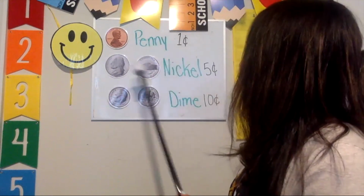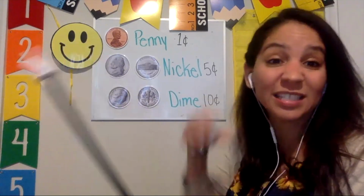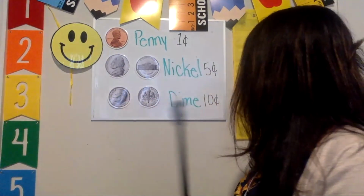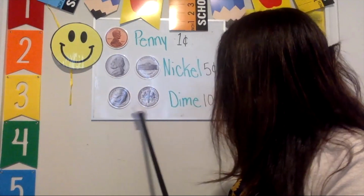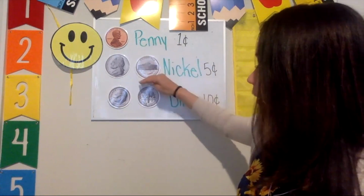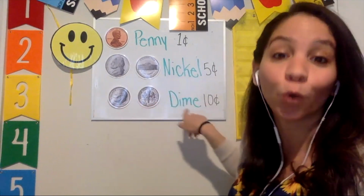1 cent. A nickel has Thomas Jefferson on it. You may remember that from our school year too. And the Monticello. And a nickel is worth 5 cents. Now the dime is another coin that's easy to recognize because it's the smallest one. And the dime is worth 10 cents. On one side we have Franklin D. Roosevelt, and on the other side we have a torch, and I believe one of these is an olive branch and another type of branch off of a tree. So here we have the penny, the nickel, and the dime. Penny's worth 1 cent, nickel's worth 5 cents, and the dime is worth 10 cents.